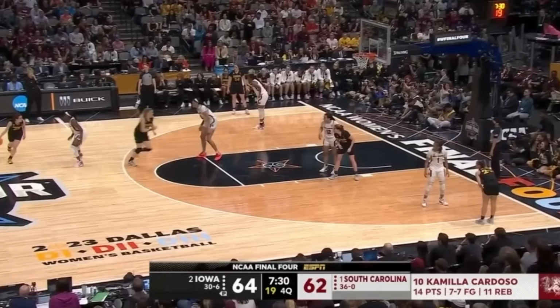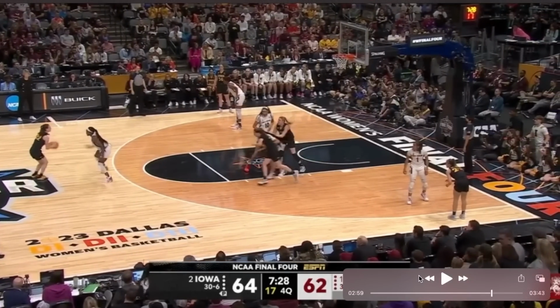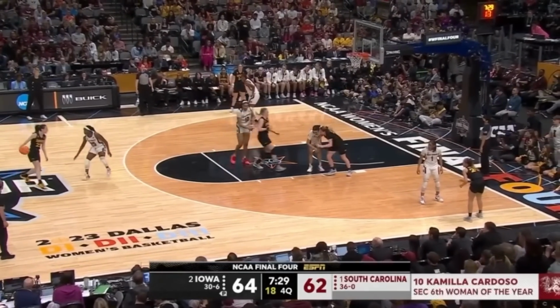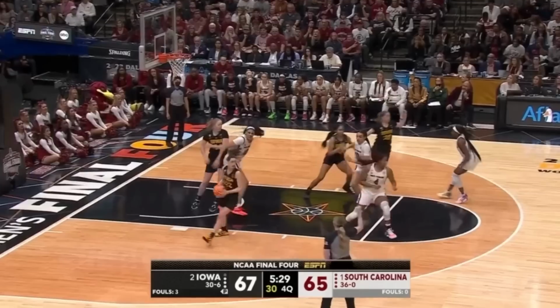This is a huge shot right here, so it's 64-62. Iowa's up 2 with 7:30 left. Watch how she's going to float it to her left hand right there. Quick hop on that pickup. Watch this again. She goes right to left. Her feet have a quick hop so she can get her balance, and then a big time 3 to get the lead back to 5.